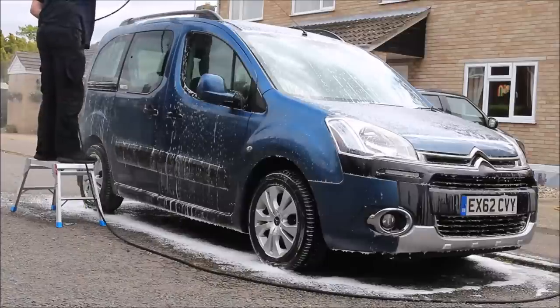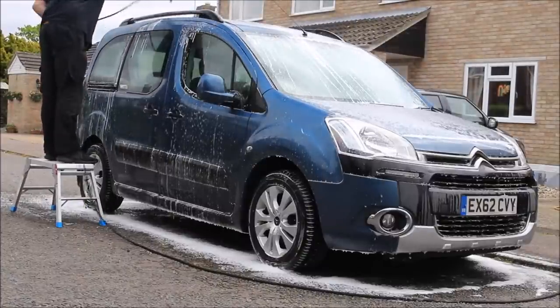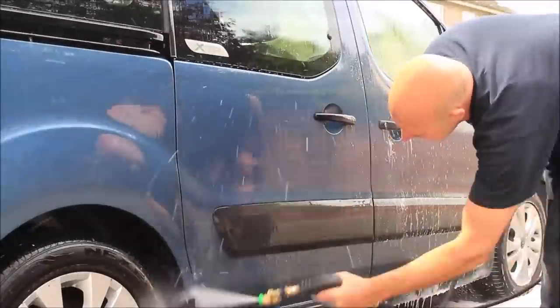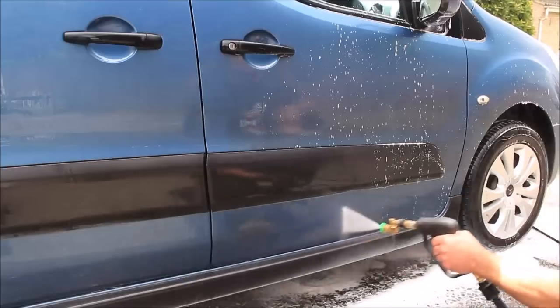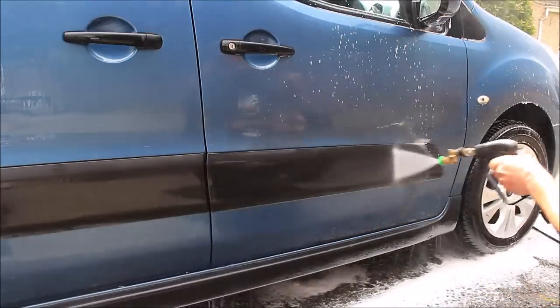Once you've done this, you bust your hop-up out. If anyone wants to know where you can get those hop-ups from, those little mini workbenches, Screwfix do them if you're in the UK. Another one of many rinses down to get rid of the pre-wash and the crud. Starting to look a lot better, isn't it?